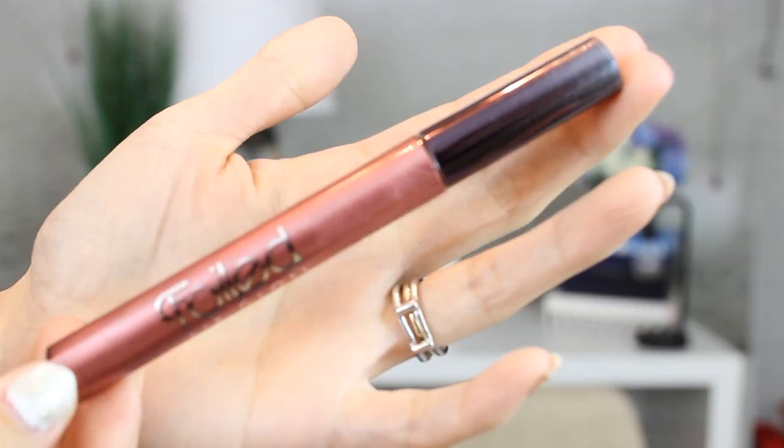So this is the Makeup Geek Foiled Lip Gloss. This is in the shade Set List. It's pretty, but I don't see myself wearing it. Is it really foiled?